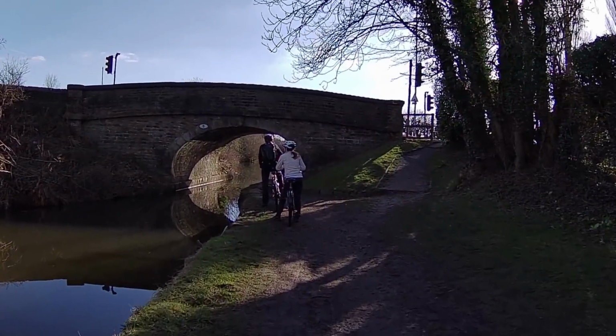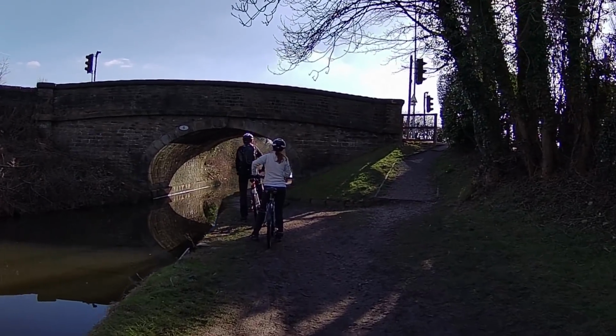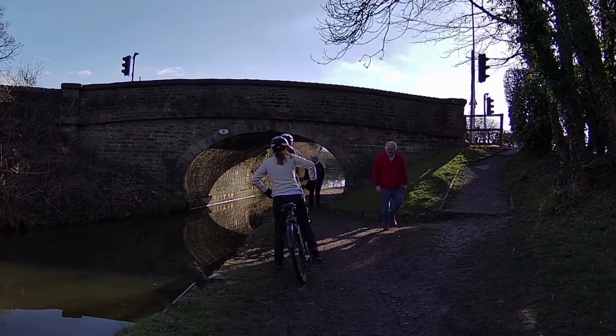It's a Saturday afternoon, the weather's really quite nice, and as you can see the towpath is pretty busy.